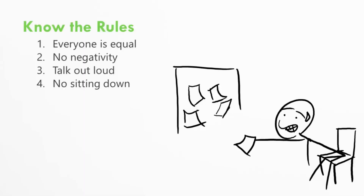We want the advantage of this group setting. So we need people to be able to come up with an idea which sparks an idea in somebody else, which sparks an idea in somebody else, or else this meeting will not work. And then rule number 4, no sitting down. Obviously, you can't write your sticky notes and reach them and put them up on the wall. So if you're sitting down, you're not really participating, and therefore you're not really contributing the way you need to be to this meeting.